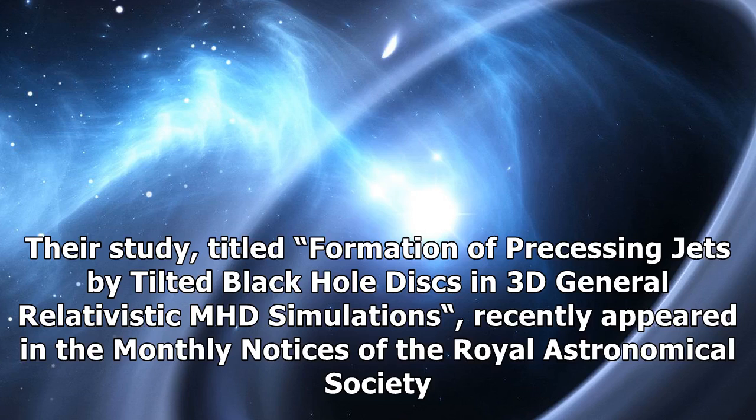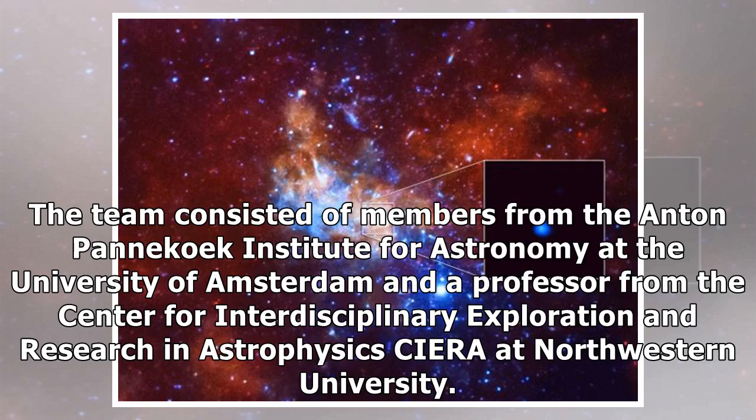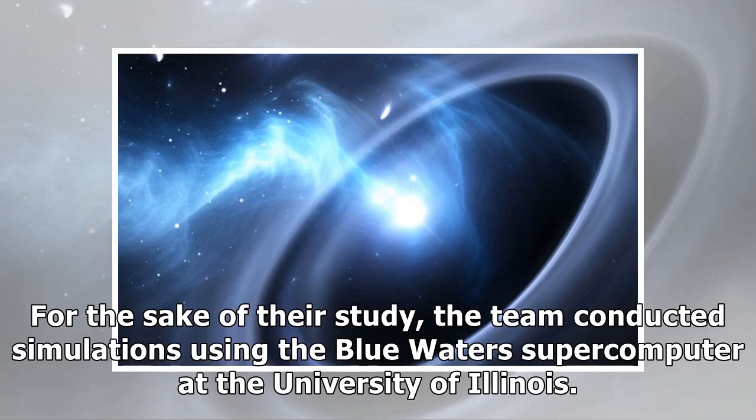The study, titled "Formation of Precessing Jets by Tilted Black Hole Disks in 3D General Relativistic MHD Simulations," recently appeared in the Monthly Notices of the Royal Astronomical Society. The team consisted of members from the Anton Pannekoek Institute for Astronomy at the University of Amsterdam and a professor from the Center for Interdisciplinary Exploration and Research in Astrophysics (CIERA) at Northwestern University. For the sake of their study, the team conducted simulations using the Blue Waters supercomputer at the University of Illinois.